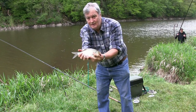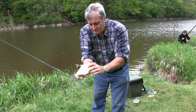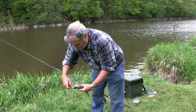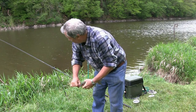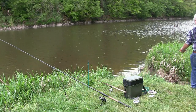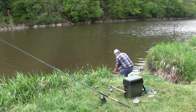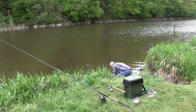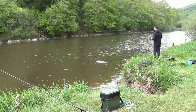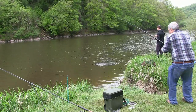See here, another little pretty bream. Take him off quick. Just on the edge of the mouth. Well, I've got two fish on, so I've given it to the other fisherman here to share with me. He has a nice bream. I have a little perch.